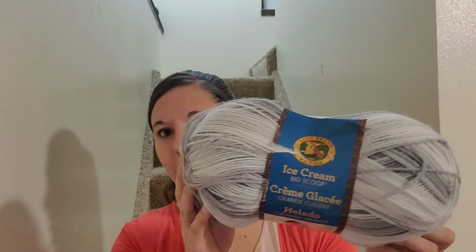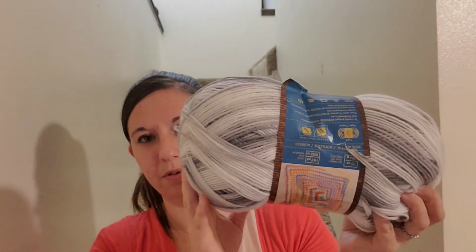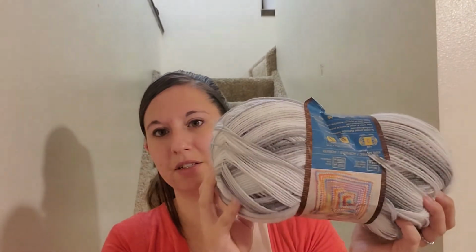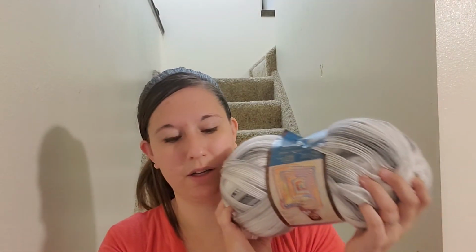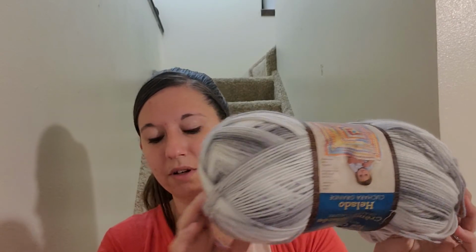I needed it to be even to get the half off again. So to make it all the same price, all $10 yarns, I grabbed Ice Cream Big Scoop from Lion Brand. And this is the color, I think it's, yeah, Cookies and Cream. So I have worked with this before, not this color, but I think this is a good color for a neutral baby blanket, or for somebody who doesn't know what they're going to have, if they're going to do a surprise type of thing. So I just thought this would be good to have on hand for those types of situations.